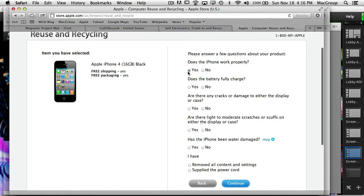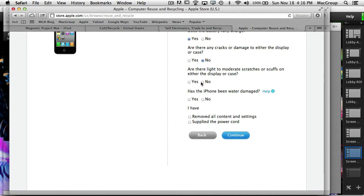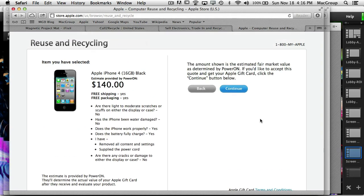Does the phone work properly? Yes. Battery accept the full charge? Of course it does. Are there no cracks in the case? No. Let's say it's in pristine condition, no water damage, and I removed all the contents, and I'm supplying the power cord. The most I would get would be 140. Mine for 235, yeah, that's what I said. This is for people that don't want to go through selling, who just want to hand it over to Apple and get credit. If you go through selling, more than likely you will always get more. That's a good idea. Okay.